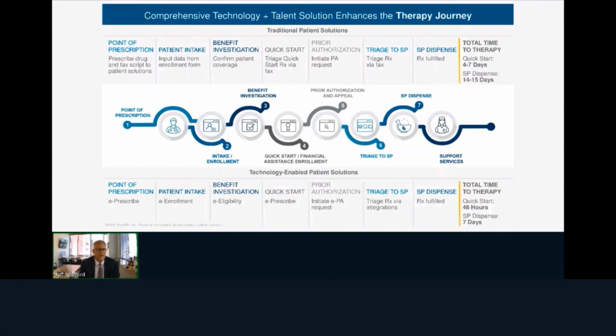In the tech-enabled world, again, you're augmenting the information that you're getting on that e-enrollment with other data sources to be able to validate what that patient's benefits are, to eliminate the need to make those phone calls so that you can have a discussion with the patient.